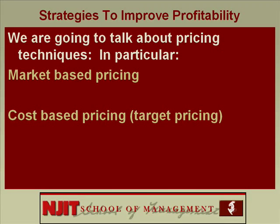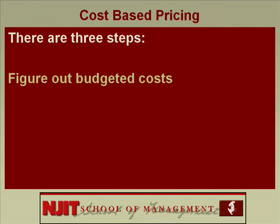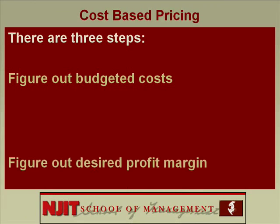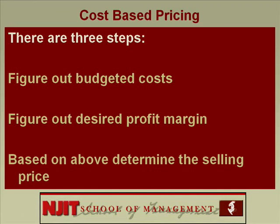Let's take the second one, the cost-based pricing technique. In the cost-based method, there are three steps. First, you figure out budgeted costs. Then you figure out the desired profit margin. And then you arrive at a selling price. Thus, you're in effect working backwards.